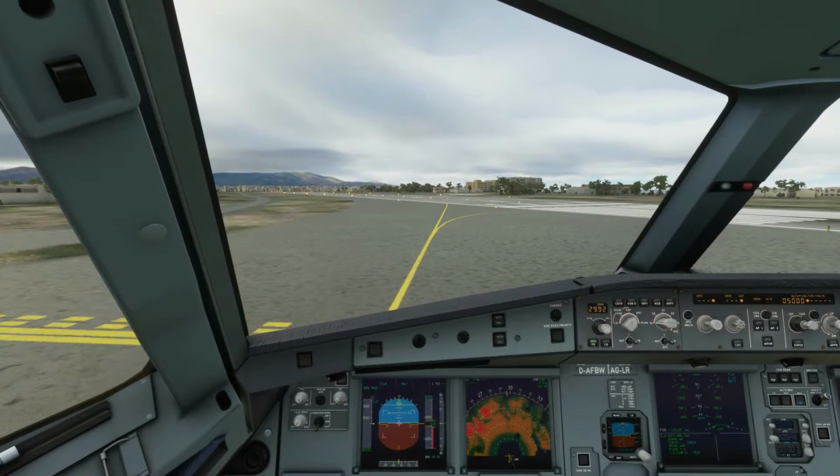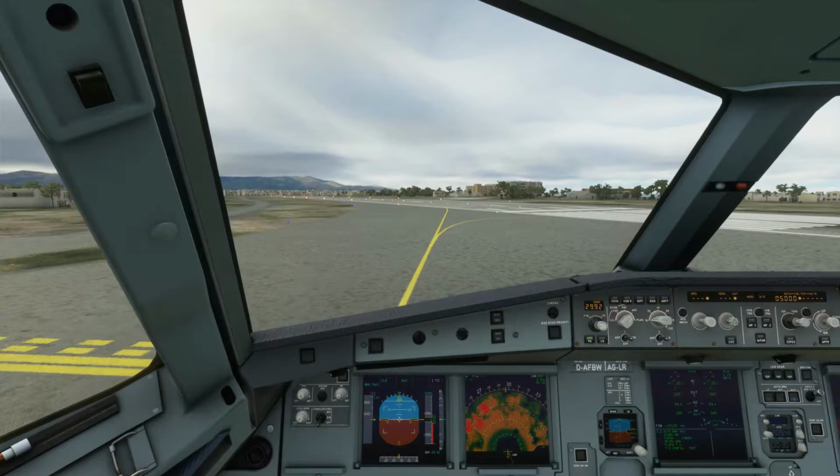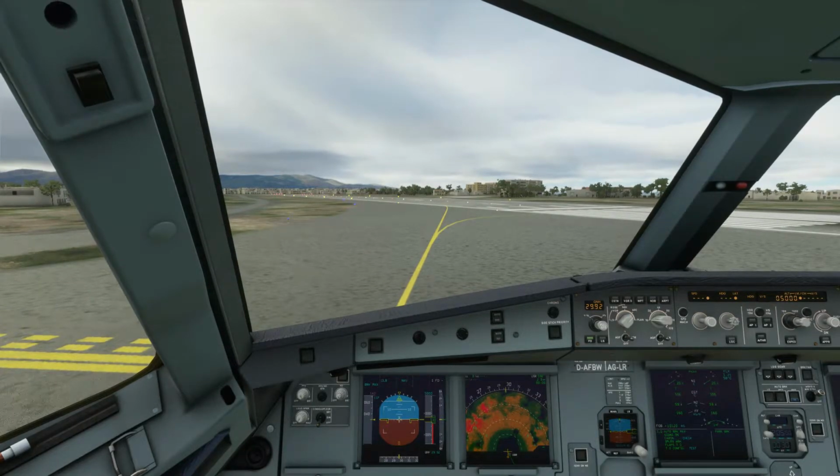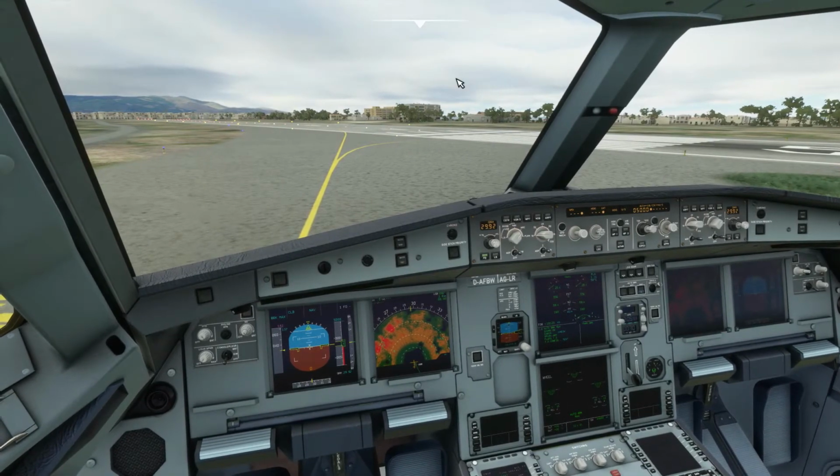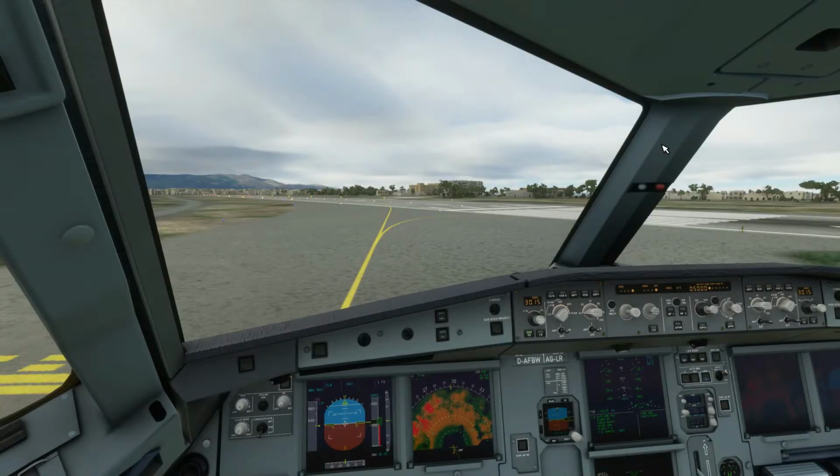Please take a moment to locate the nearest exit to you. If an evacuation is necessary, guiding lights will illuminate to guide you to the exit. Then follow the flight attendant's instructions.